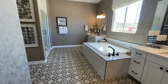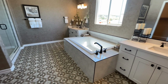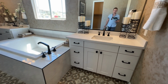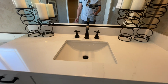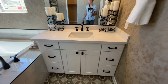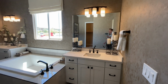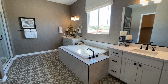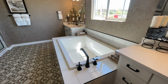Now, awesome, awesome bathroom. They did the tub. We have our vanities separate. So same cabinetry, same exact hardware and everything that they did. The faucet, undermounted sink. Very nice. I don't know how the flooring is looking on camera. Because I know sometimes like wallpaper looks crazy on camera. But very nice tub. It's huge. It is very wide.